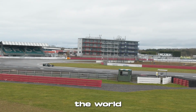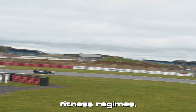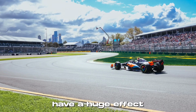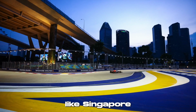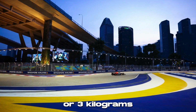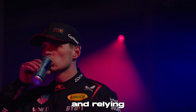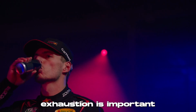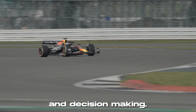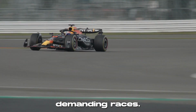Where F1 races around the world also has an impact on the drivers' fitness regimes, and they'll often change their training program depending on the specific demands of the track they're going to next. Temperature and humidity have a huge effect on a driver, and in hot, humid climates like Singapore or Jeddah, a driver can lose up to 2.5 litres of fluid or 3 kilograms of body mass. Replenishing these liquids and relying on physical fitness to overcome exhaustion is important, as being dehydrated and tired can result in poorer cognition and decision making, and these drivers need to remain sharp during these demanding races.